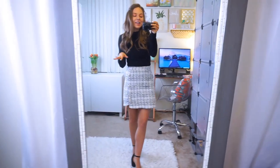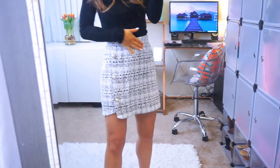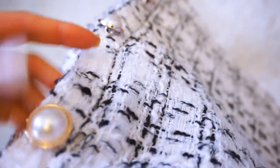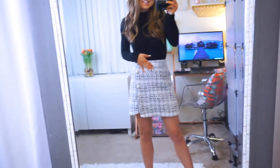So this is the skirt that I was so darn excited for. It is so cute. I love everything about this. It is black and white, and it has metallic threads throughout it. It's probably hard to see on camera. You may be able to tell from this angle. There's metallic threads through it, and then the bow pearl buttons with the gold detail. How cute is that? I'm so obsessed with this skirt, and it's neutral, so it's gonna go with everything.